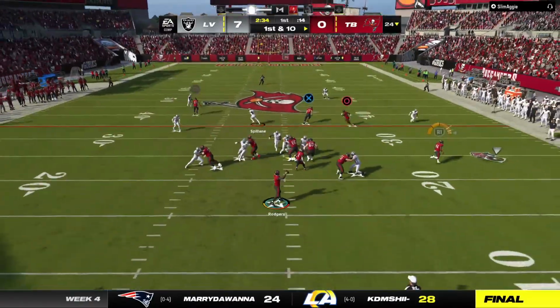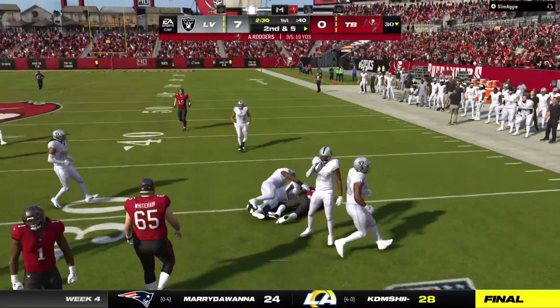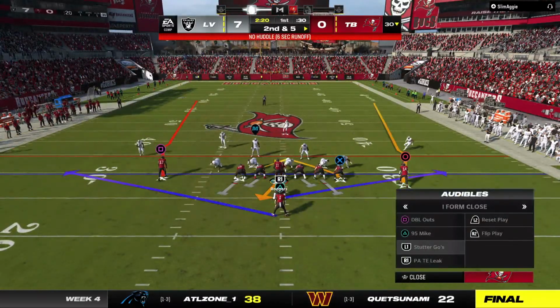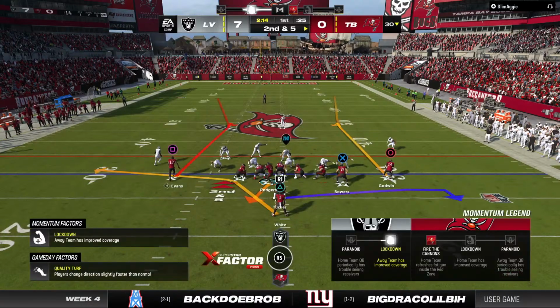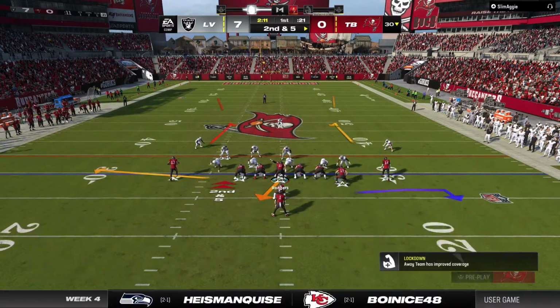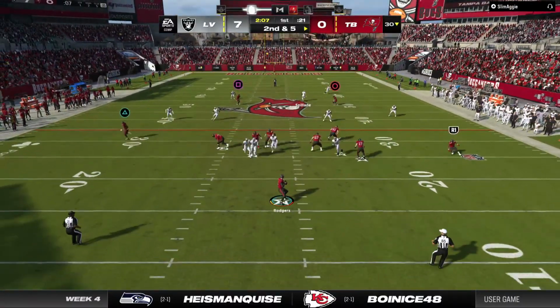Now a play fake. Rodgers. Here's Tucker, complete on the right side. And this will be a gain of 5 as he gets it to the 30. Ball on the 30. They'll come up with a 2nd and 5. Now Rodgers going to shift him around. Here's Rodgers. Off play action.